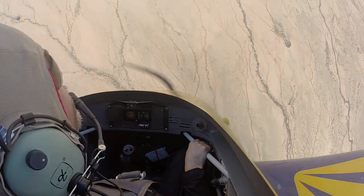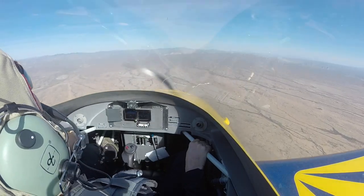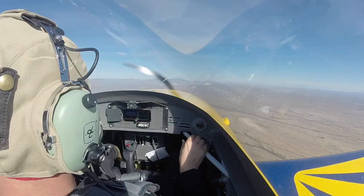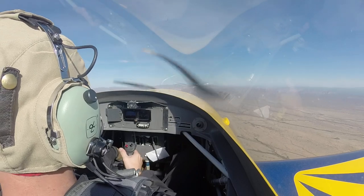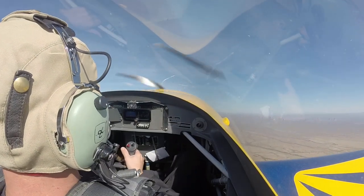You can feel that bubble. We're right at the edge of the stall and we feel that. So we want to make sure we don't pull any more. We feel that bubble. All right, you have control? I have the control. Just bump the nose over just a little bit. Get a couple more knots so we get 160. So just push the nose down just a touch.